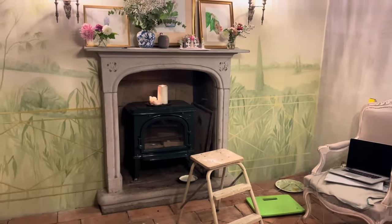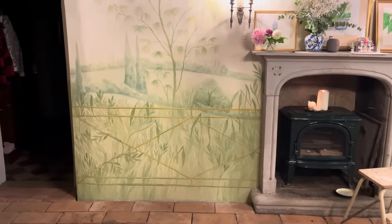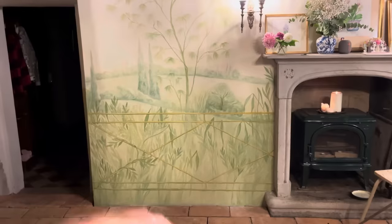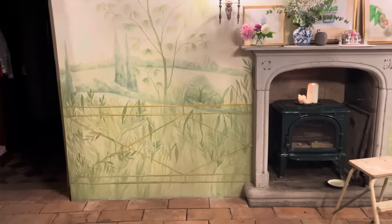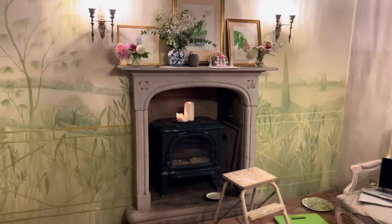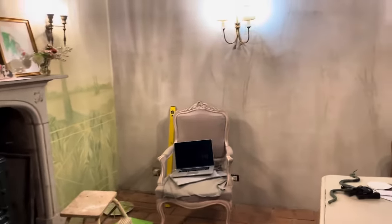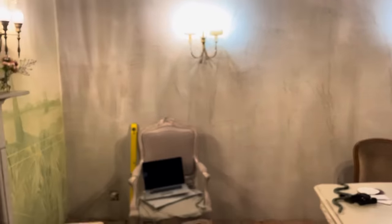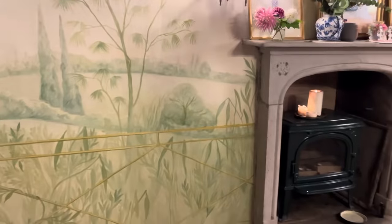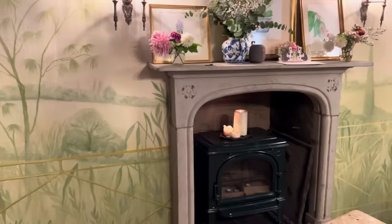This part took some time because I didn't know what colors, how much of each color to mix, and so on. But now I know everything, and hopefully it won't take much time to do this whole wall as well. But first I have to sand this. Well, let's concentrate on it. We now have this wall almost done.